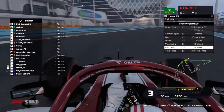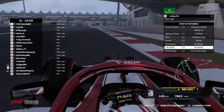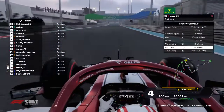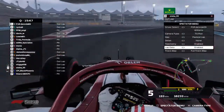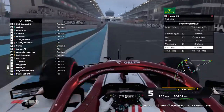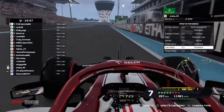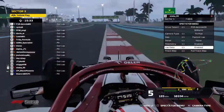Of course, 2 DRS detection zones around Abu Dhabi and 21 corners for the guys to navigate. It's going to be very easy for them to invalidate, but hopefully they shouldn't invalidate that easily, as now Staber is coming round to turn 21 now to go straight to the line. It's a very short run to the line, but now his lap has started, heading towards turn 1 at nearly 300 kph. Missing that curb a little bit there.